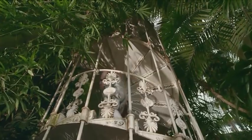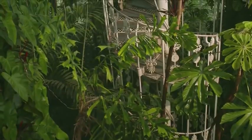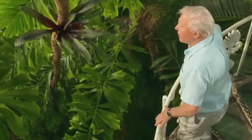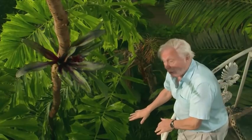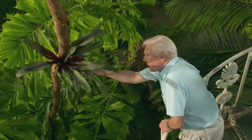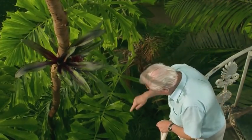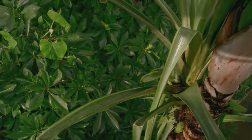But there are some plants that use water in a different way. And they live high up in the canopy. A tank bromeliad, a plant that has dispensed with the need of growing in the soil on the ground and instead attaches itself to branches up here in the canopy where there's plenty of light. And since it's so far from the ground, it's had to develop ways of getting its nutriment in a quite different way.